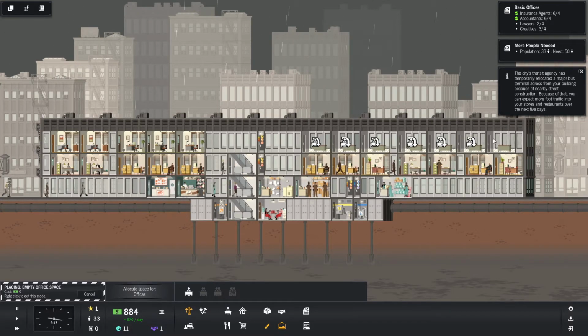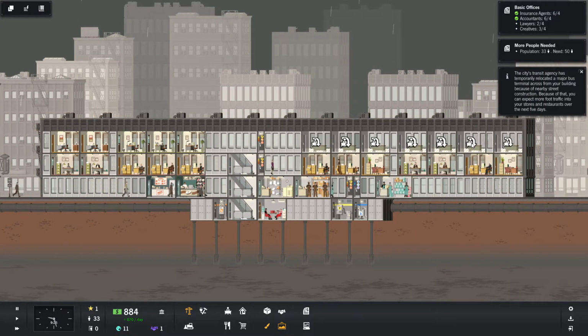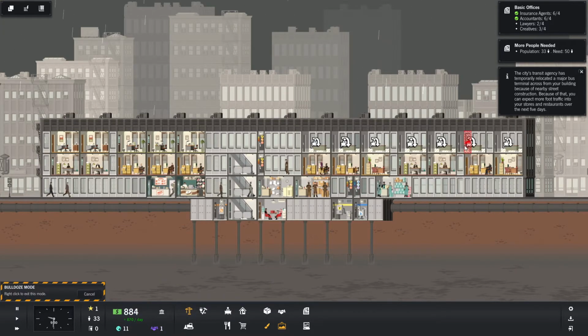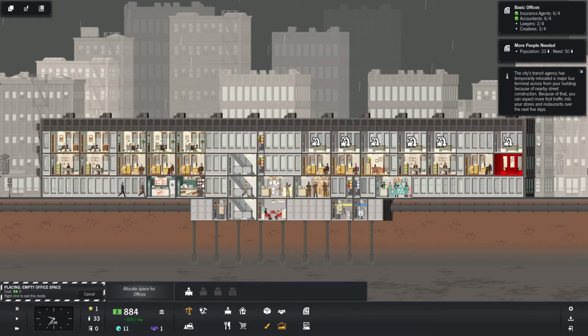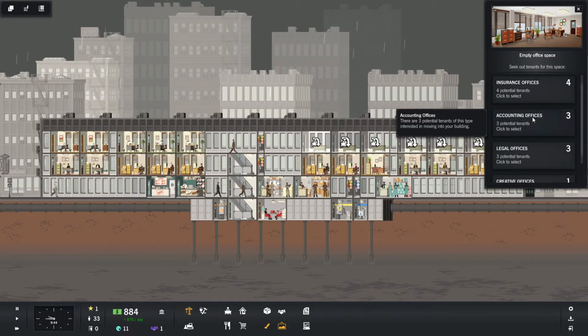Hello? Hello? Yes, hello. You know what just happened, don't you? We need to remove you and put you there. Well, you're free to build anyway, so there you go. We did it. We're gonna have basically an office block at the moment. Now, what have we got? Ooh, we got a lot actually.